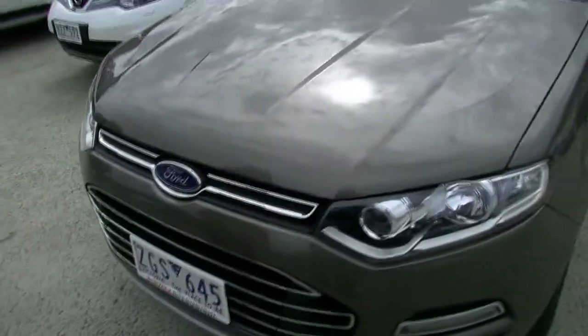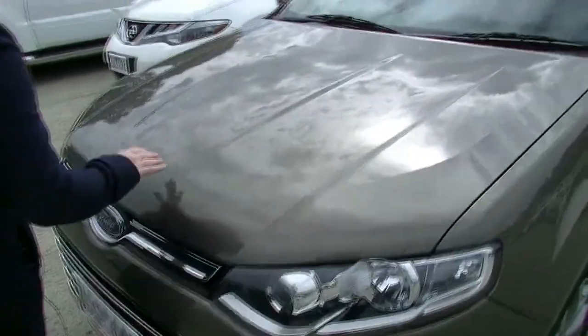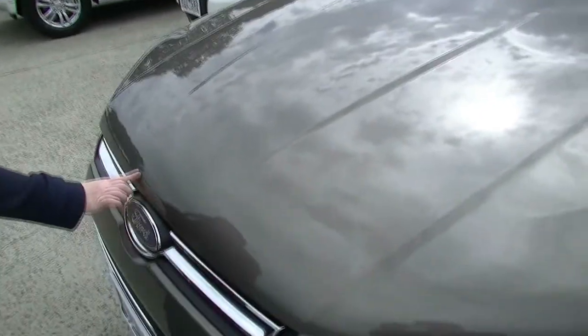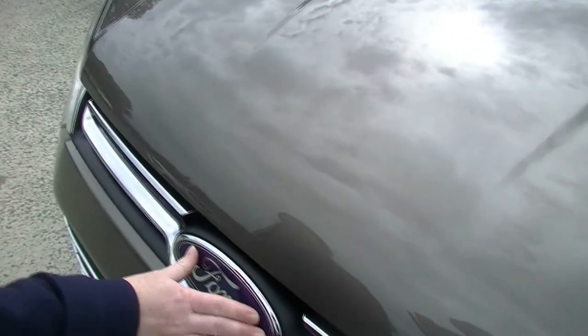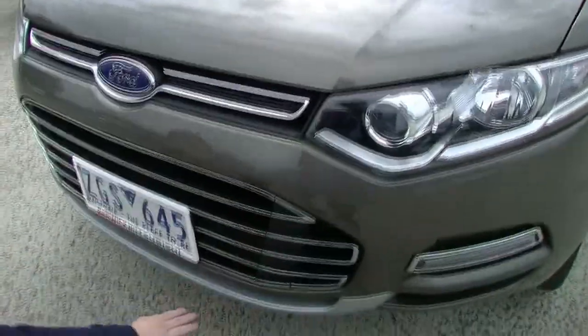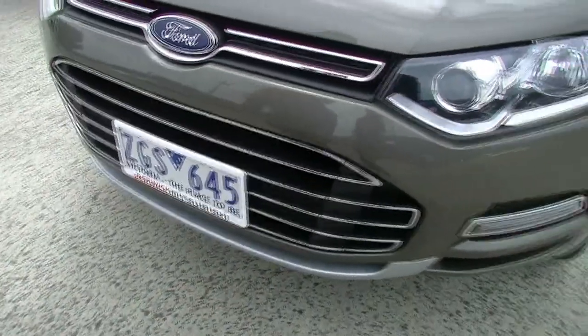So starting off at the front, if we take a look at the bonnet, the top of the bonnet is in really nice condition. However, we do have a couple of minor stone chips along the front here. But aside from that, coming along down, we have a nice big Ford badge here. And as we take a look at the front, nice big chrome and black grille there, which makes it stand out a little bit more.